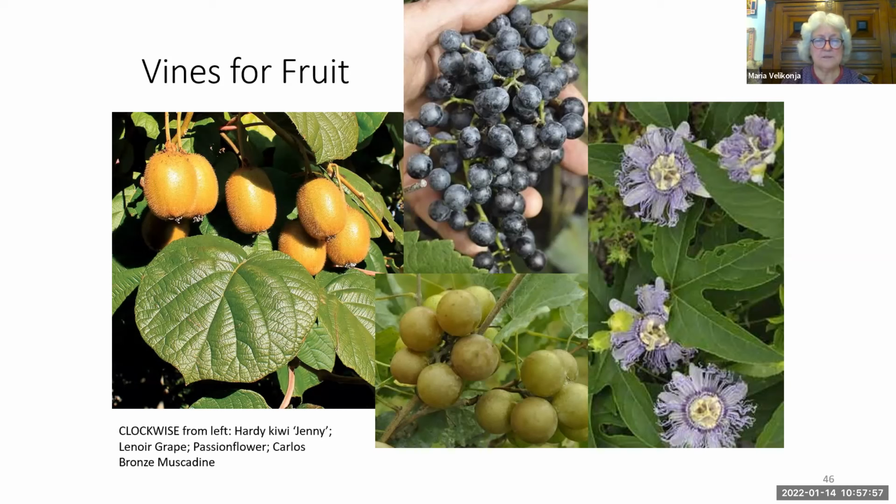A number of grapes can be trellised well in our area. I don't see too many people growing passion fruit, which is on the far right. That will grow well in our area. And then another grape on the bottom. Muscadines will grow particularly well in our region.